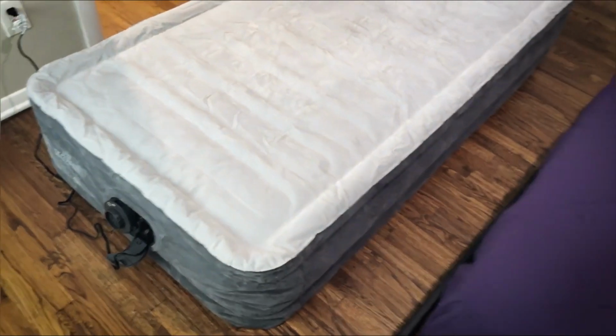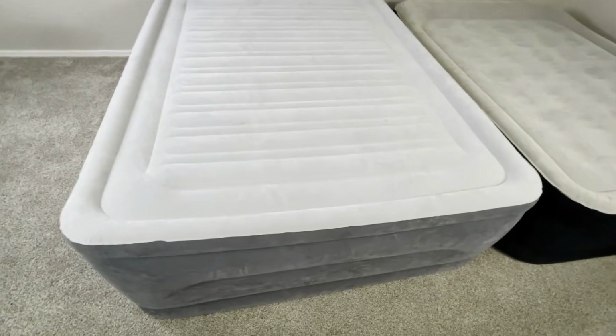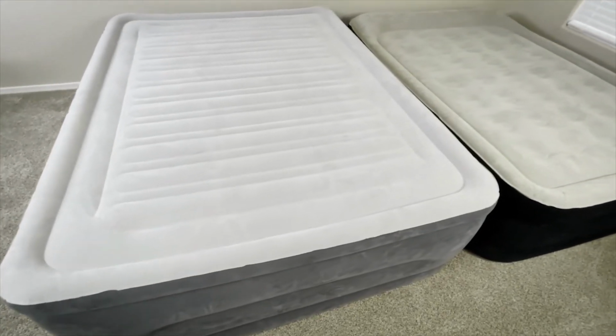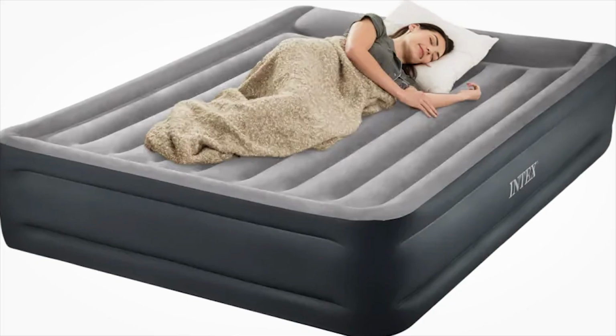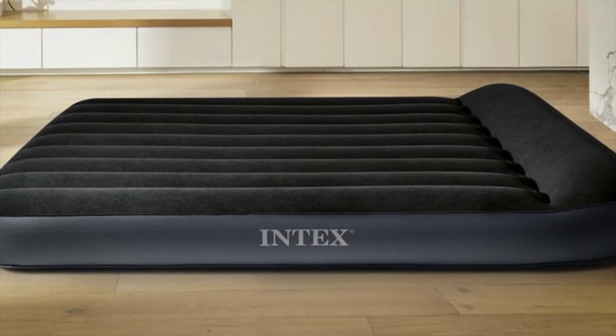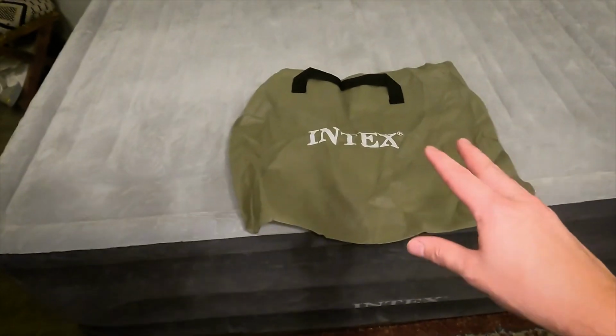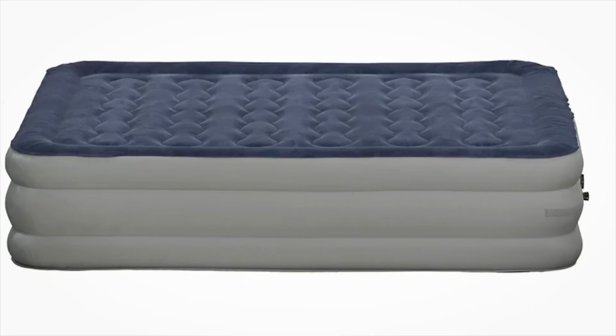These mattresses might inflate fine in-store, but they can't handle a night of real sleep. Why do they flop? Low-grade vinyl and minimal reinforcement to cut costs. Employees recommend brands like Intex or Coleman, which use thicker materials and stronger seams. They're pricier, but won't leave you or your guests flat on the floor. Don't let a $20 mattress ruin your hosting game.